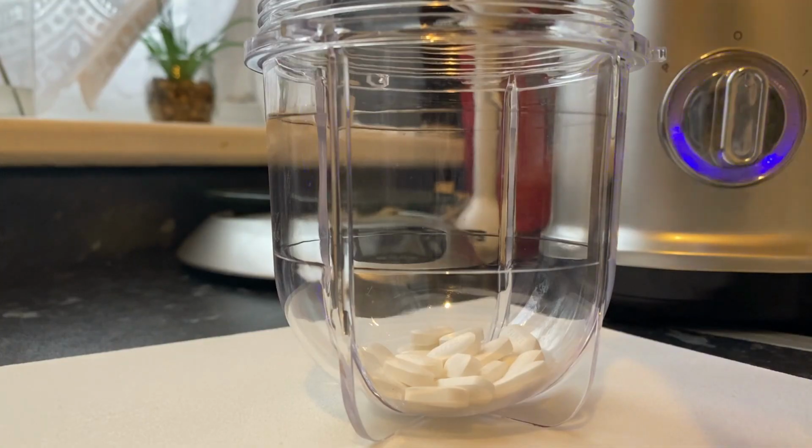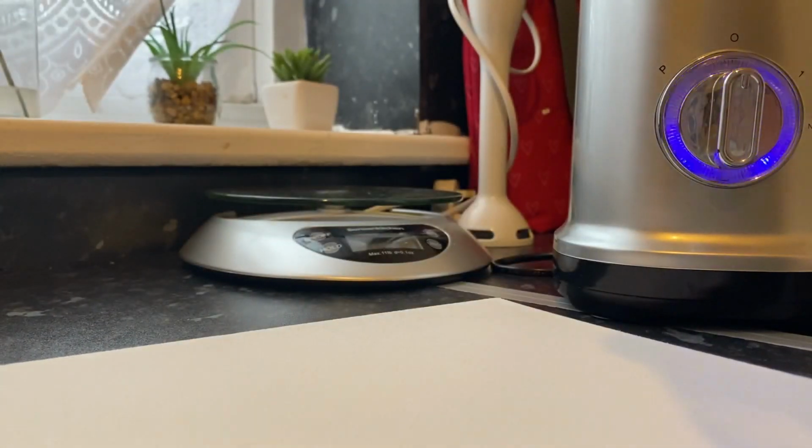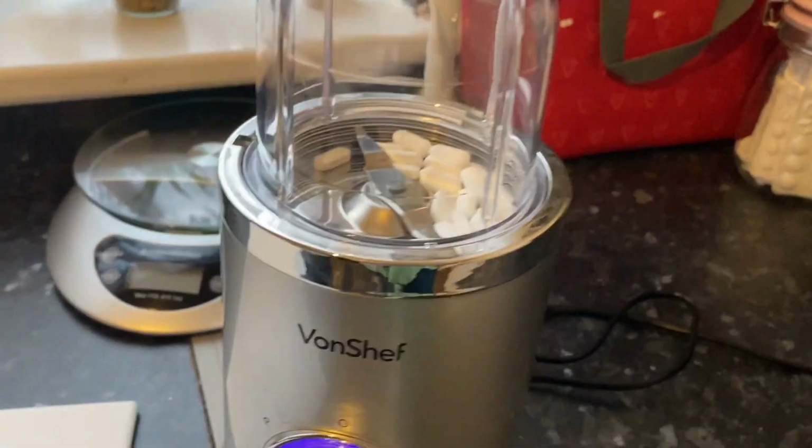All my tablets are already in the blender, so now I put it on and start grinding like so.